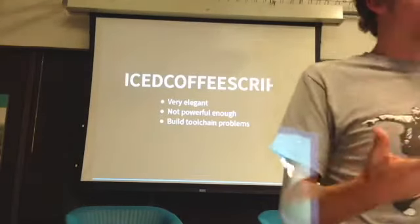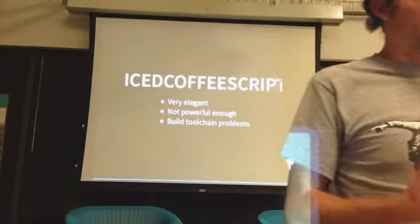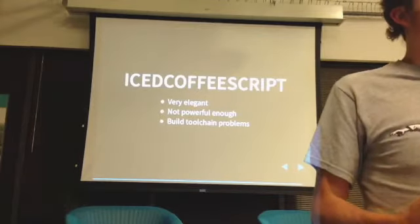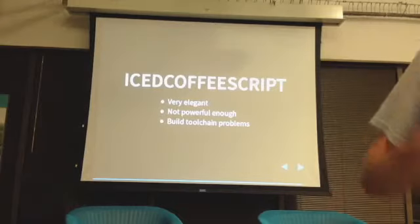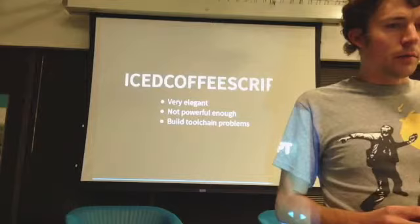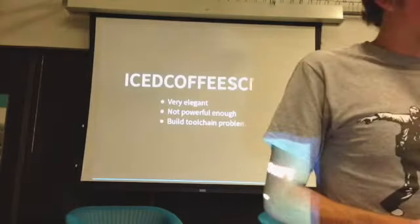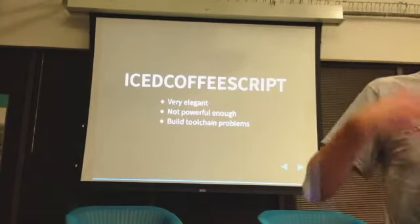ICEDCOFFEESCRIPT, it's very elegant, it's very impressive. I think it's not powerful enough. It really only has that one trick, and it starts to fall down when you do things like looping, doing a bunch of requests in parallel. It makes you do more work than I think you should have to do, and it doesn't really have any advanced abstractions.